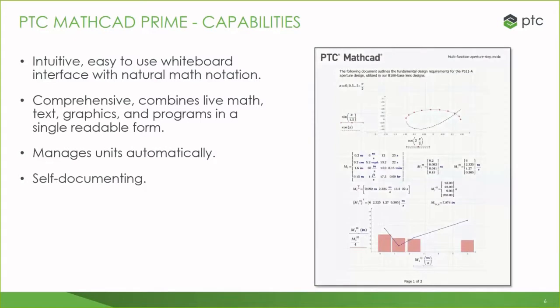And it's also self-documenting. And what that means is that you can start off a MathCad page starting out as like scrap paper. You know, you're just trying to figure out what's the best dimension for something. But then you'll have a document that can turn into your final document. Just add in whatever drawings, whatever plots you need as your final document, and then you'll have it. So it's your scrap paper that turns into your final paper. You don't have to do two separate things.